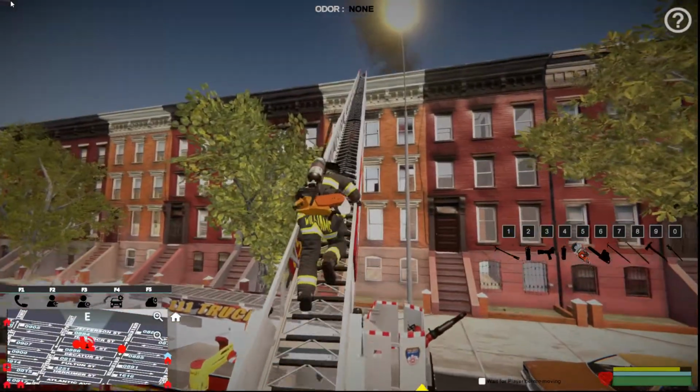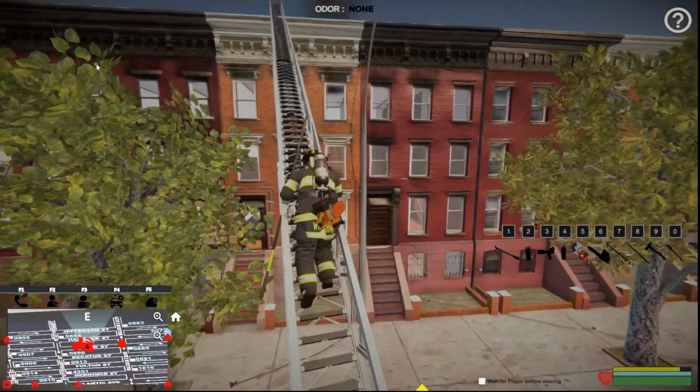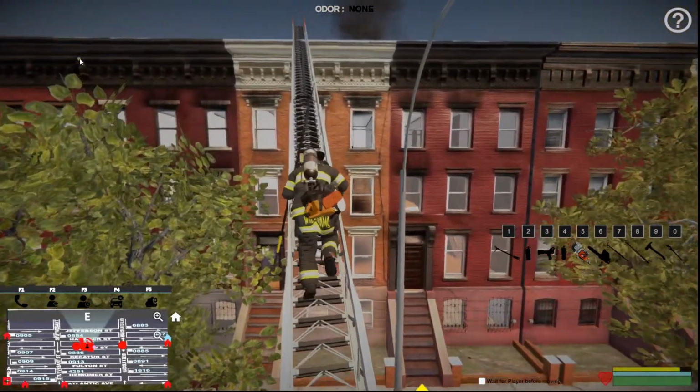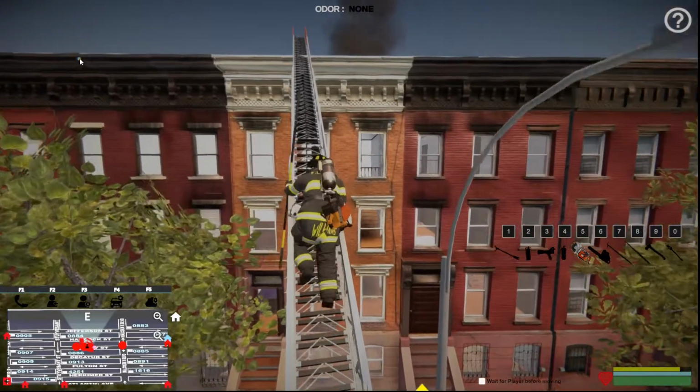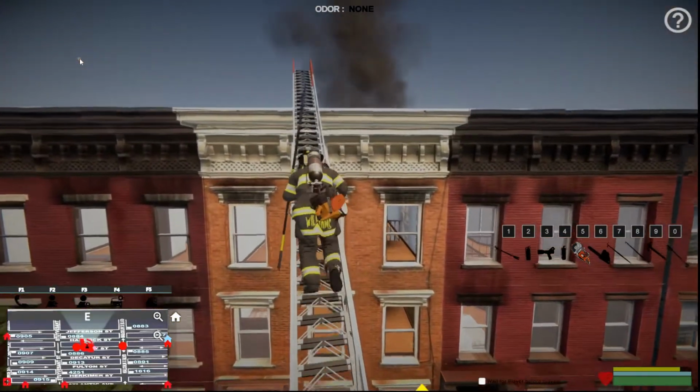Okay, we're going to get up to the roof here. Looks like there's a lot of black smoke, so there's definitely fire, and it looks like it's going to be in the ceiling. It's not going to be visible to us until we start taking down the ceiling, so we might actually.